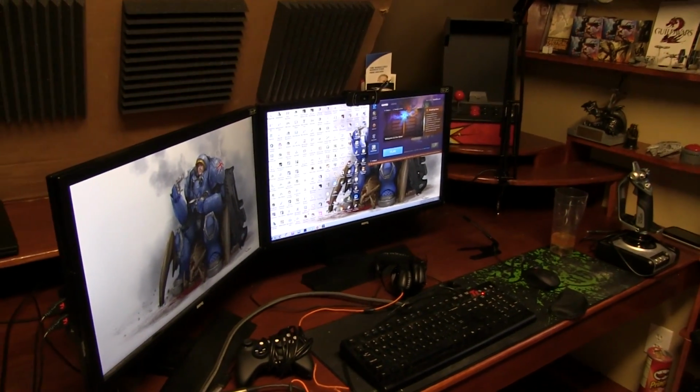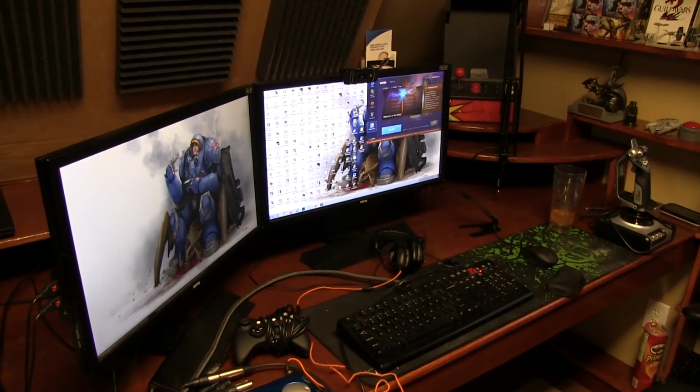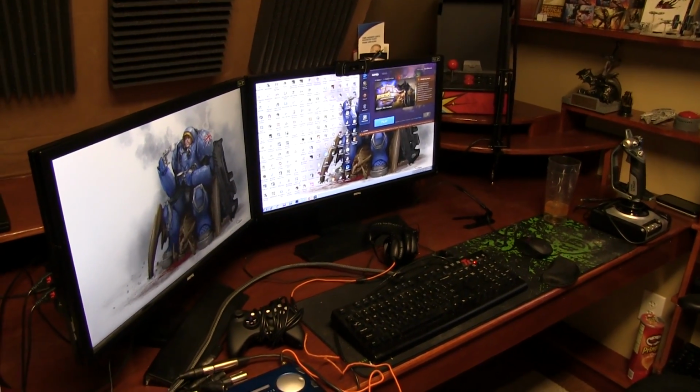So, 1080p is fine for me. I'll probably just wait for 4K before I upgrade, and maybe I'll get some of those G-Sync monitors. Those look pretty good. The computer itself is actually hidden under here. You can barely see it. You can see the green as the 2 Titans glowing in there. But, yeah, that is it.